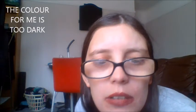So the colour itself isn't that bad. The colour itself doesn't look too bad. It's maybe a little bit on the bright side, but I could darken my skin as it's quite pale. Look at me, pale. I look like a ghost. But the colour itself is nice. I actually quite like it. I think I could get used to wearing this. It's a kind of nice colour.